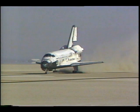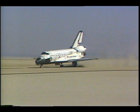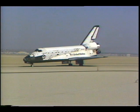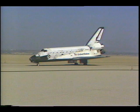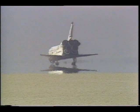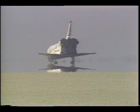Overmyer executing light braking at the moment as Challenger rolls out on runway 17. Houston, you're loud and clear, and we have no post-landing deltas for you. How do you copy? Loud and clear, Dick.